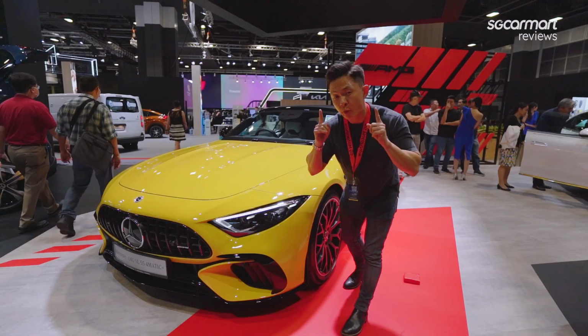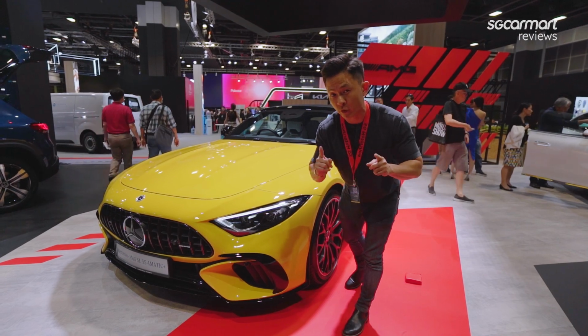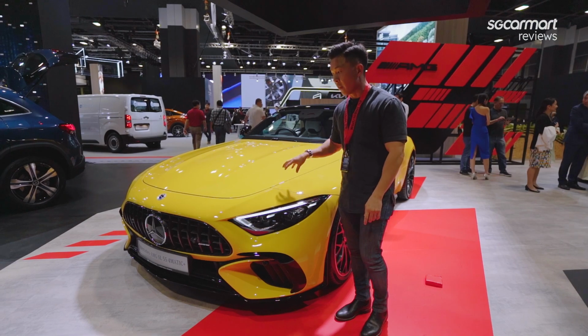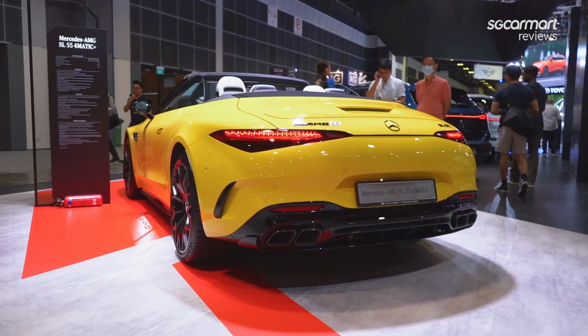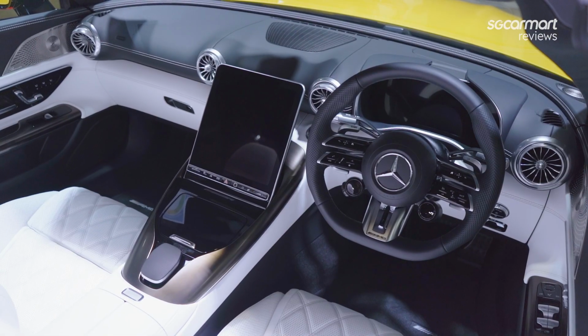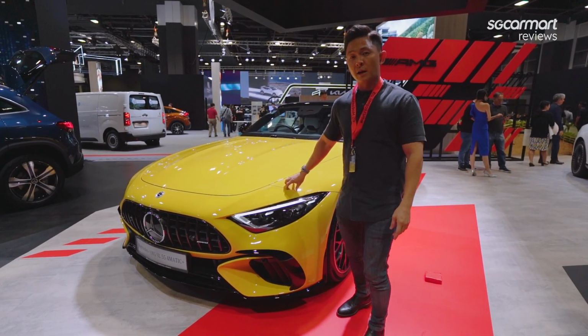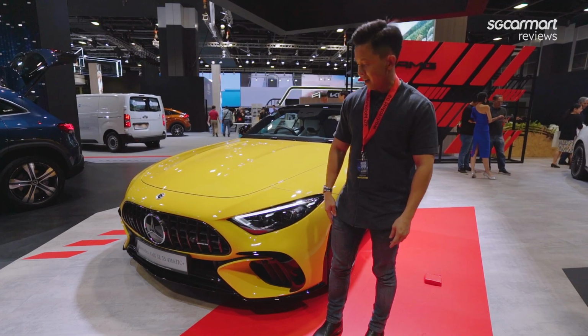Now, one of the most impressive treats at the Singapore Motor Show this year is undoubtedly the Mercedes-Benz SL55. This is one of the most iconic cars in Singapore. And when you talk about icon, nothing comes quite close to this. I really hope that the press car comes soon, because I cannot wait to drive this, man.